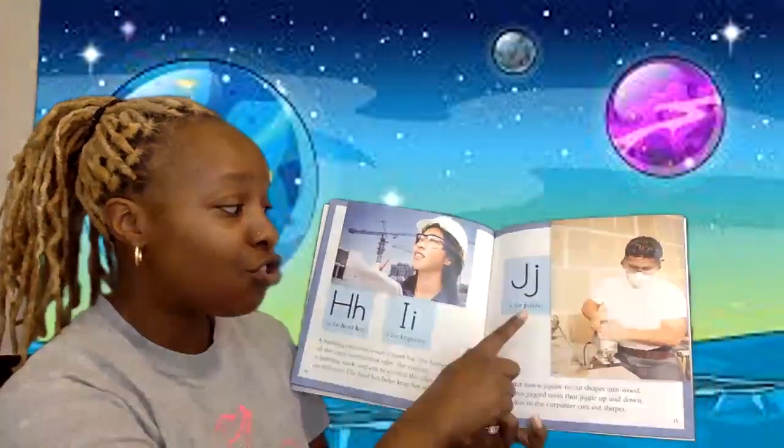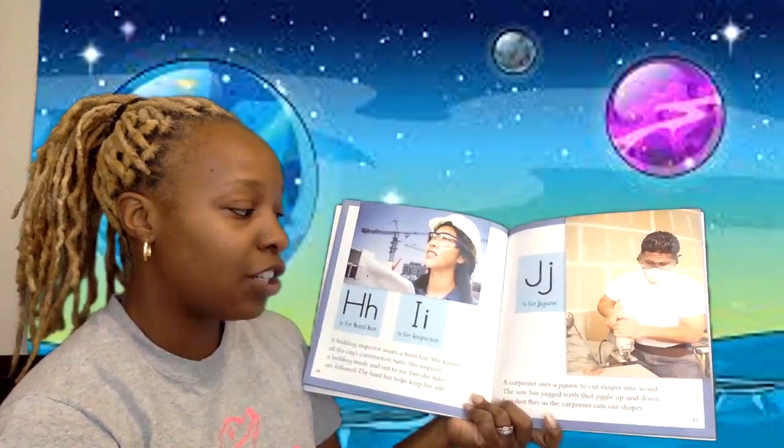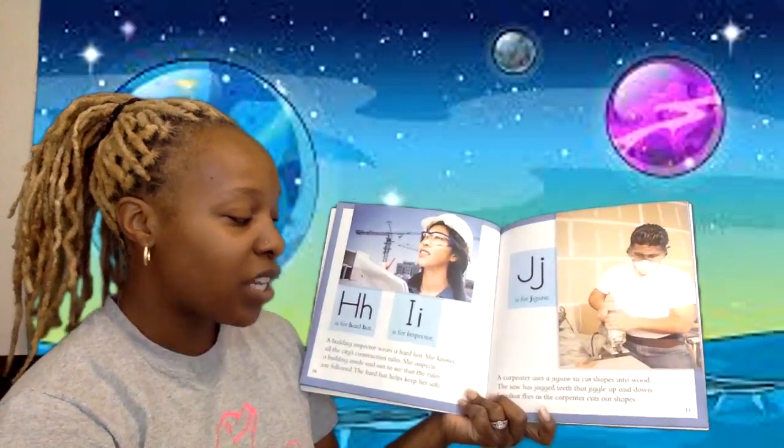J is for jigsaw. A carpenter uses a jigsaw to cut shapes into wood. The saw has jagged teeth that jiggle up and down. Sawdust flies as the carpenter cuts out shapes.